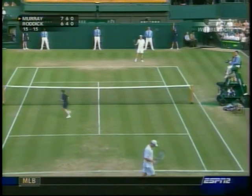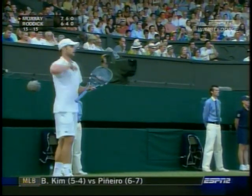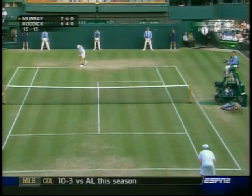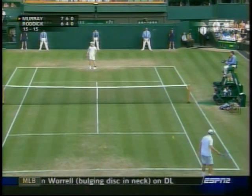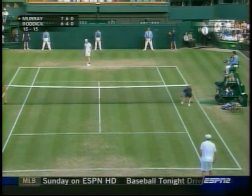Not a good looking backhand there. Tame. 15-all. And the tempo of the match being played to Murray's liking now. Softball tactics from the Scot paying off. He's stepping in and taking the forehand when he sees it.